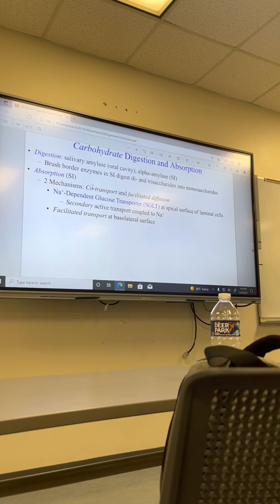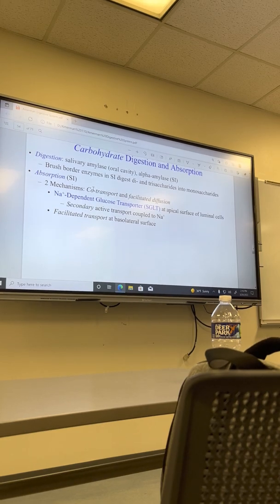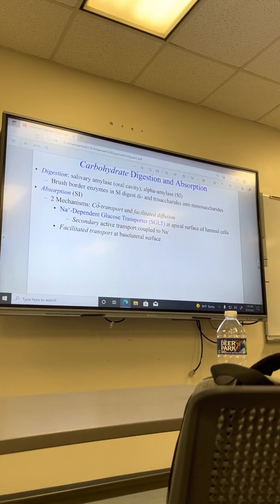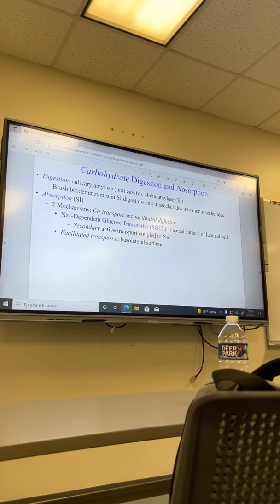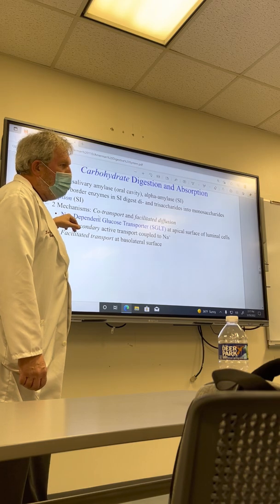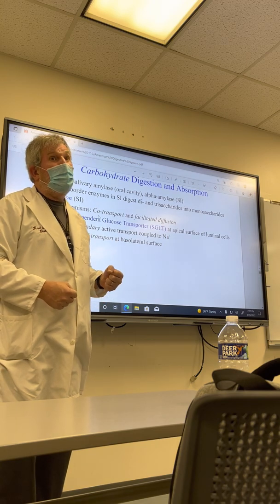All right? And water is always going to be absorbed by osmosis. Once you absorb the particles, either by active transport, co-transport, or facilitated diffusion, an osmotic equivalence of water will follow it. You don't need any kind of special pumping mechanisms. You pump the particles out, water follows by osmosis. So they talk about absorption, two mechanisms, co-transport and facilitated diffusion. Co-transport is almost always linked to sodium. We spend energy pumping sodium out, we're going to let it come back in and drag something against its will.